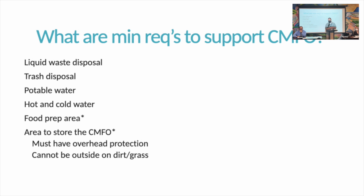And then the last 2 items in here, I put a star on because some places may be able to do this. Most places should be able to do this, but some places may not. So for a restaurant or a food facility to support the cart, they do need an area to prepare the food, a food preparation area. I put the star on that one because that one's only for food facilities. Food is not allowed to be prepared in a private home. So you would need to go to a restaurant or a food facility to be able to prepare that food.